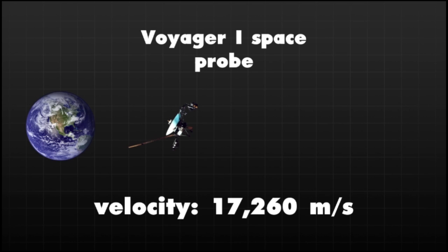If we shoot a space probe out of Earth and into outer space, it'll continue to move at that velocity until it interacts with another object in outer space. Since there aren't many objects that could impart a force on the spacecraft in outer space, the space probe will continue to move at the same speed in the same direction for a very long time.